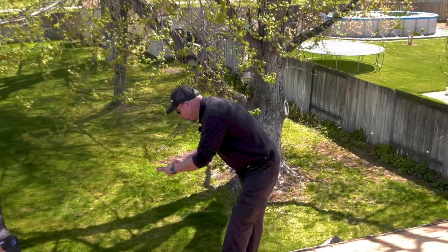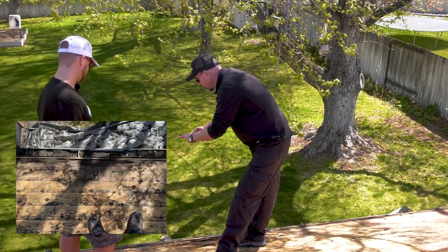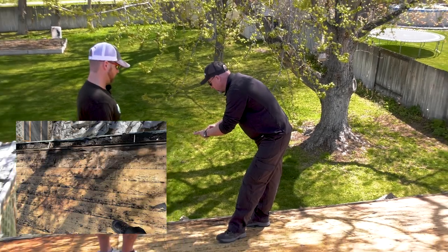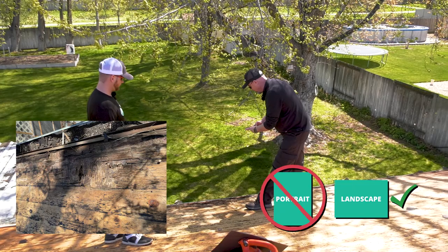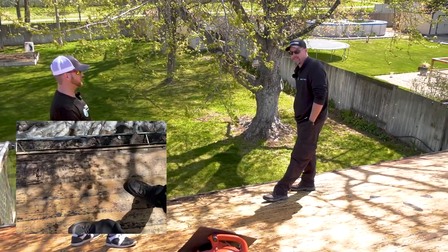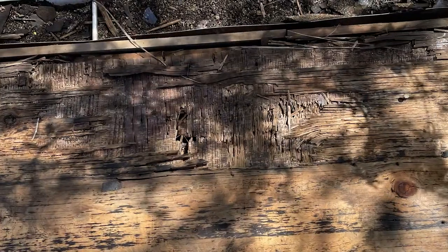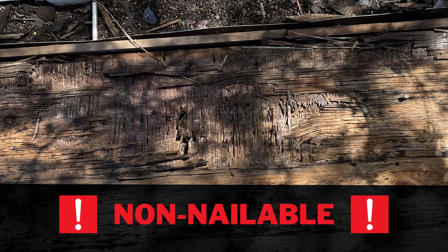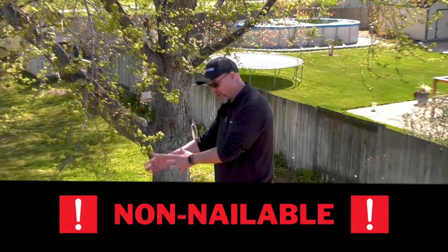Pro tip. When you're taking pictures, this one's right at the eave edge, so I obviously can't get below it. But we keep the camera in landscape mode and we get several nice clear shots of what the situation is because your adjuster is going to need those. Make sure they tell the story. This surface is non-nailable and we're going to need a new piece of decking to replace this non-nailable piece. You have to be able to express that to the adjuster.